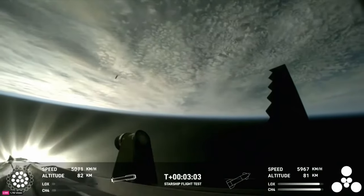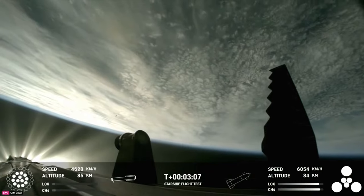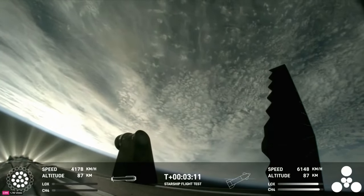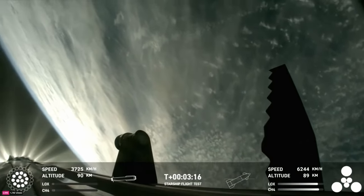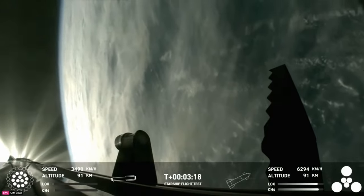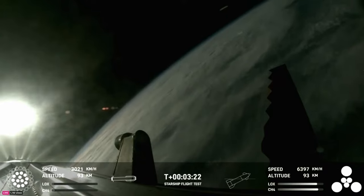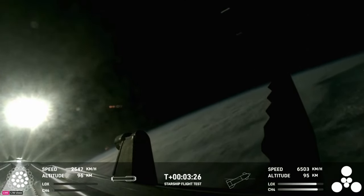Hot staging confirmed. Booster now making its way back, seeing six engines ignited on ship. Kate, we've got a Starship on its way to space and a booster on the way back to the Gulf. Oh man, I need a moment to pick my jaw up from the floor because these views are just stunning. These are live views from Starship.